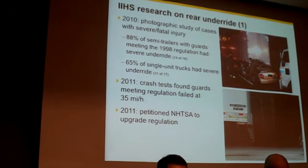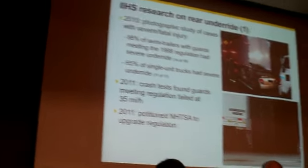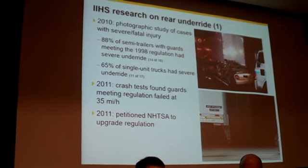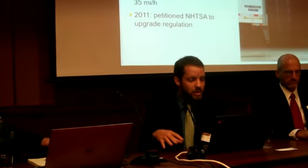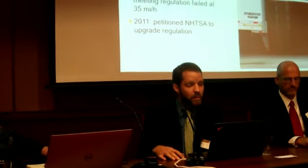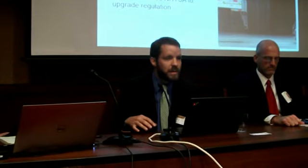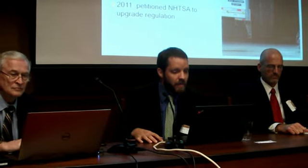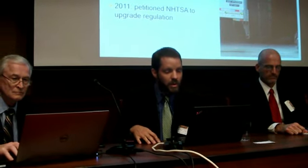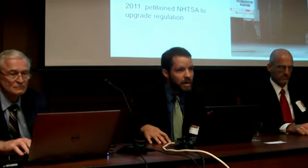Of those 200, we're talking about all large trucks. When you boil it down to what's really relevant to the fatalities, at the time there were 16 cases that had a semi-trailer with a guard that meets the current NHTSA rule, which went into effect in 1998. Of those 16, 14 involved severe underride. So that's this 88% number. Yes, 16 is a small number to extrapolate from, but it's kind of the best that we have with the current data. And then single unit trucks, there were fewer, a lower percentage, but still quite significant, 65%. And again, those trucks are not required to have any underride guards at the moment.